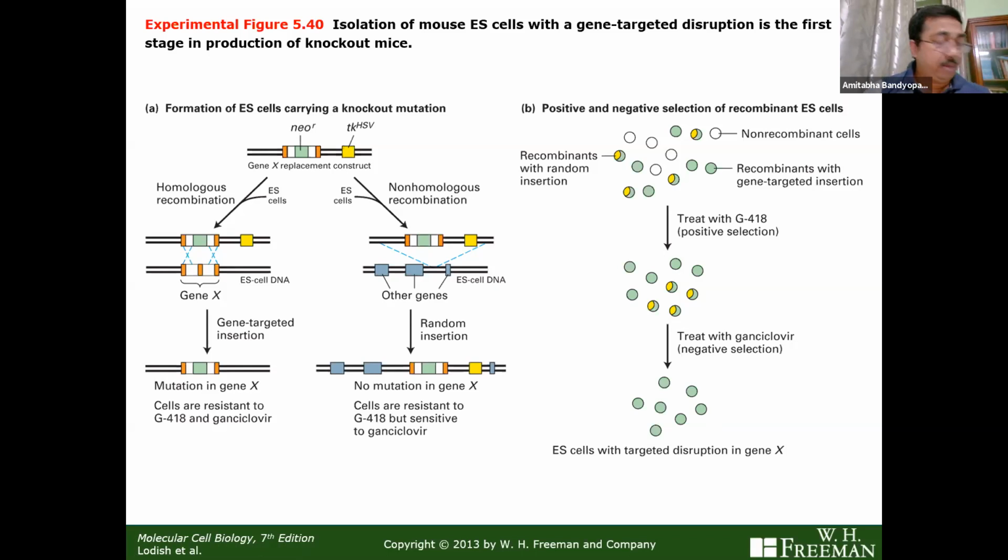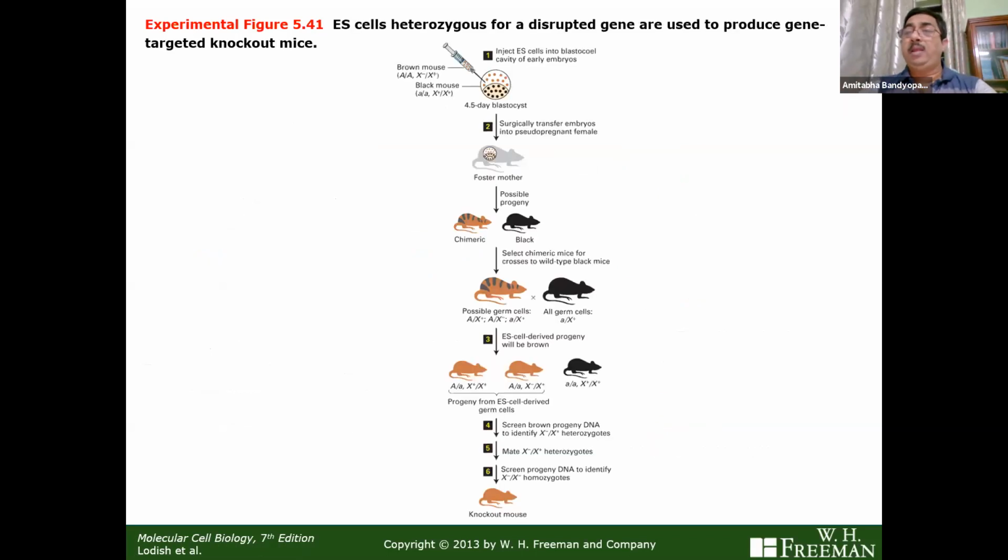Once you have isolated the targeted cell, then you go for blastocyst injection. As I described earlier, here these are the black mice. The gene that you are trying to target is say X. Okay, and this is the coat color gene. In black it is small a, in brown it is capital A, capital A. Okay, diploid, of course. Right? These are stem cells, and this is the blastocyst cells. Both are diploid, and this is their genetic nature.